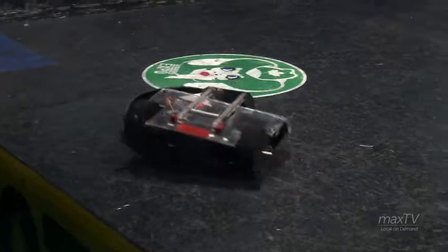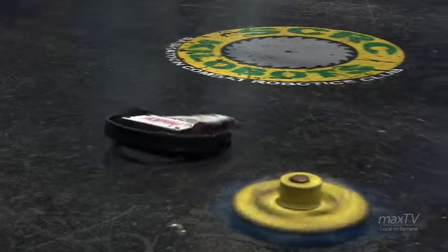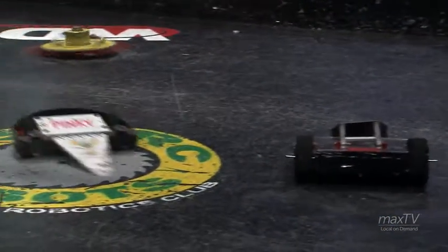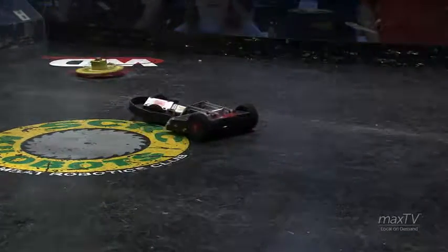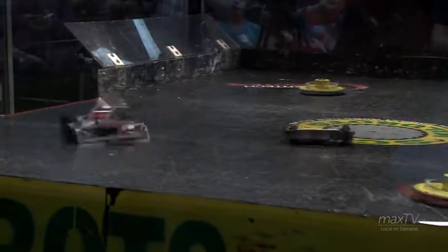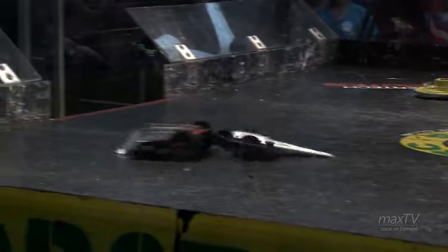Both these bots rather difficult to steer. Oh, Lift ends up on top of Pinky. Pinky trying to get him towards that out, but Lift manages to drive backwards and off of the ramp. Oh, uses the lifter and almost manages to flip Pinky upside down. Again, getting it near the front wedge. Gives it a little bit of a flip there, but not quite enough to be able to get it upside down. Pinky trying to make its way around the backside of Lift.